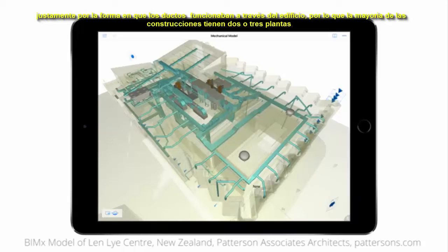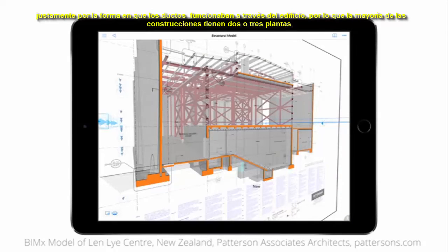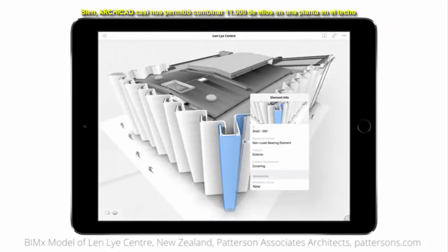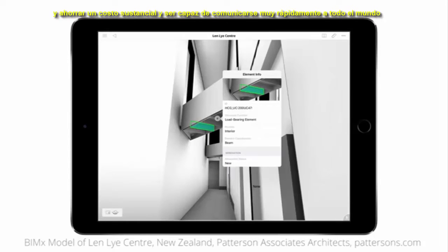So most of these buildings have 2 or 3 plant rooms. Well, ARCHICAD at almost the 11th hour enabled us to combine these into one plant room on the ceiling and save substantial costs and be able to communicate that very quickly to everybody.